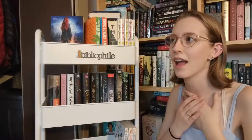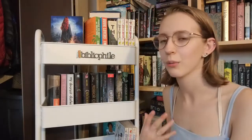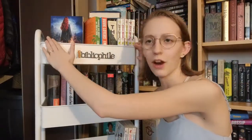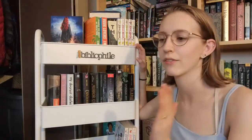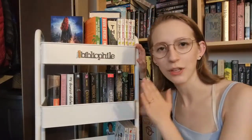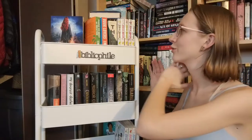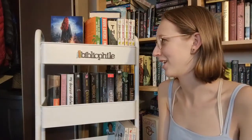Because I am such a mood reader, I do set TBRs because it's fun, but I can't force myself to stick to it too strictly. So what I'm hoping this will help me with is if I put my books on my TBR here, I can come here and select whichever one I feel like reading. I don't feel like I have to read them in a certain order, unless it's a series. I can just go here and see whatever strikes my fancy, and I am so excited.